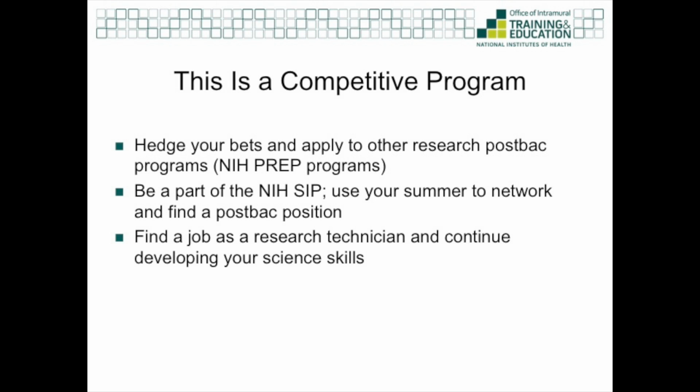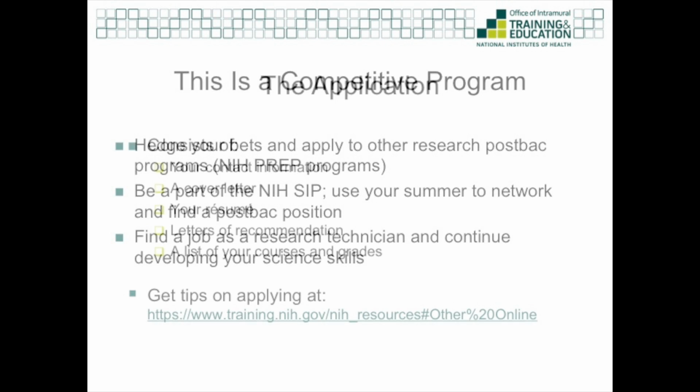Finally, if you apply for the postbac program, either at NIH in the intramural program or the NIH PrEP programs, and don't get a position, consider working as a technician at a university and gain research skills that way.